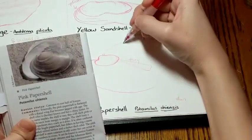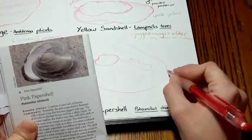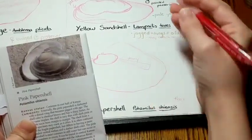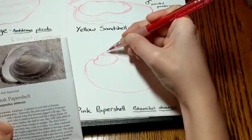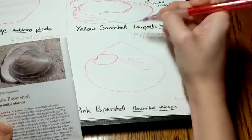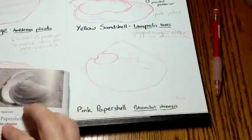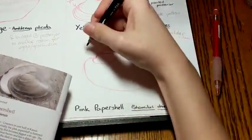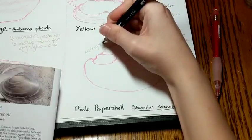It is a little bit more triangular, I guess? I don't know. Was that any different from the last one? Absolutely not, but that's okay. There we go. I want to make sure I get this little ridge in here. This ridge, this ridge, this ridge. Cool. So I believe that these are the wings, so I'm going to go ahead and identify those on my drawing.